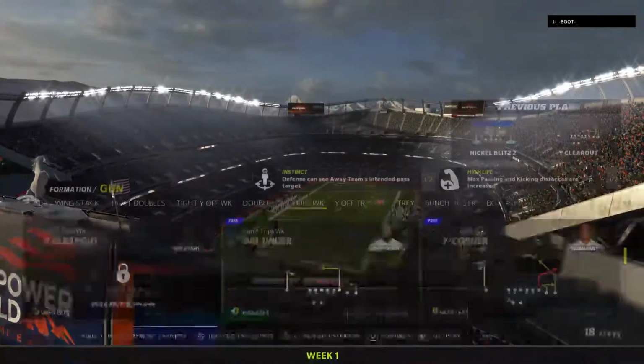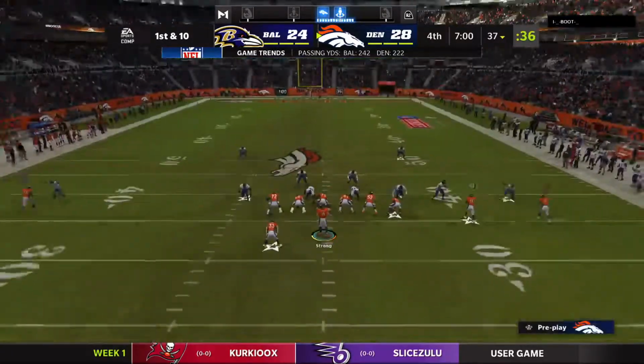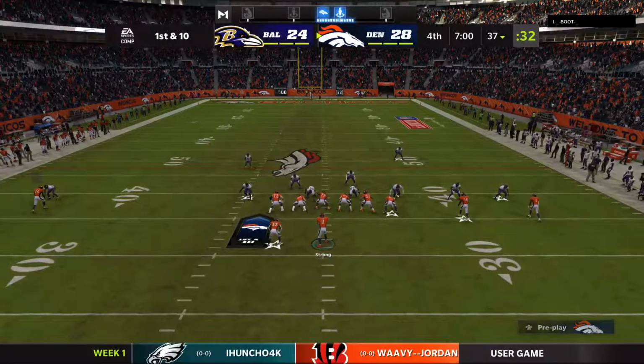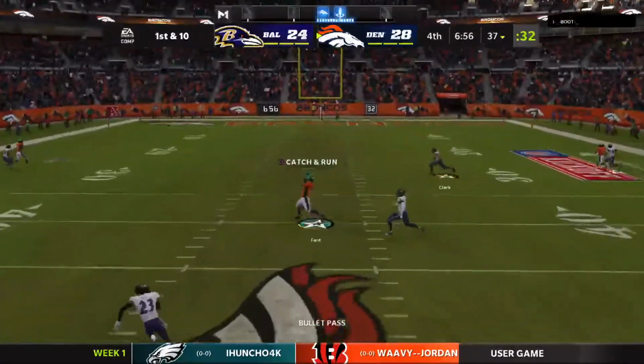And that is going to do it for this 3rd quarter of action. You're watching the NFL on EA Sports. Some good games around the league here early in week 1, and this one's shaping up to be as good as any of them as we come up on a 1st and 10.